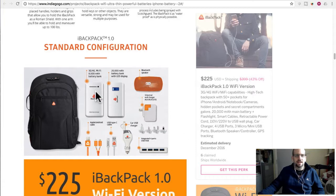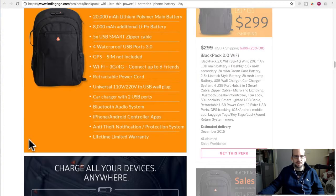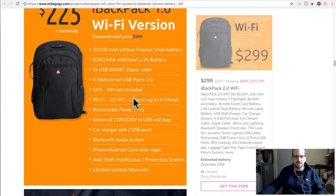It's got a power bank, and it's got a power bank that is also a 3G, 4G, MiFi, Wi-Fi hotspot. It's got a Bluetooth speaker. It's got a wall charger. It's got every kind of plug you could want. It's got a USB hub. It's got a car 12-volt DC input for car charging. It's got a bunch of cables. And I think in one version, it even has earphones. Yeah, you can see the full laundry list here.